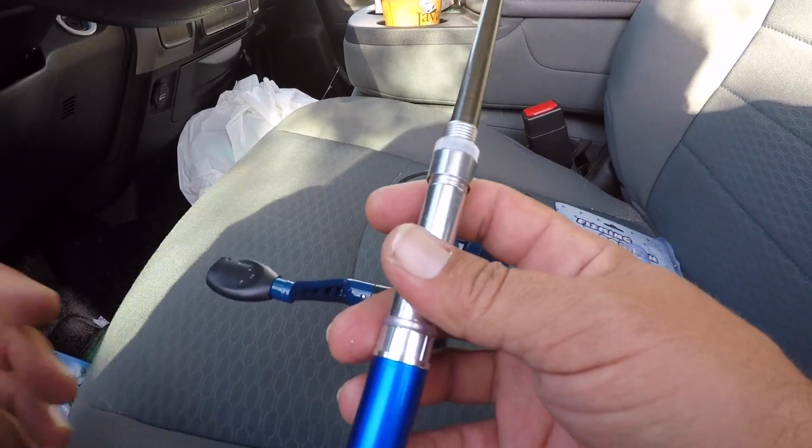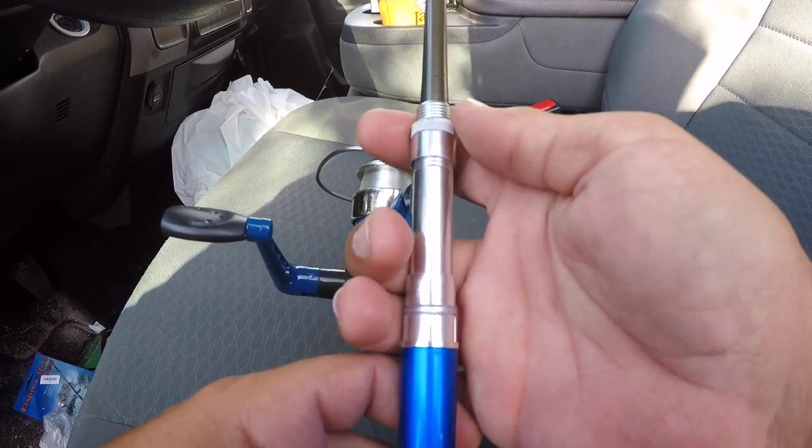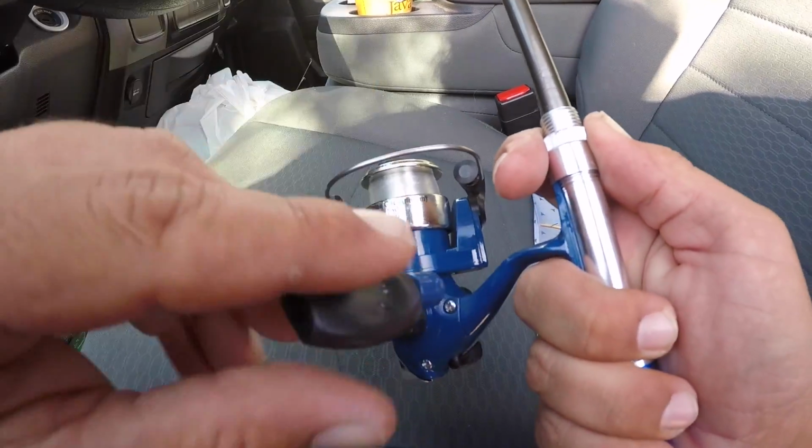I got them all off Amazon. There's a couple dollars difference between each one. Not a huge difference when it comes to price. Let's get on the water. Let's see what we can do today.